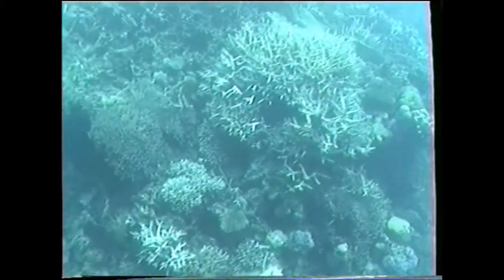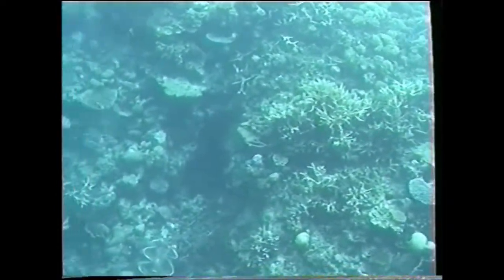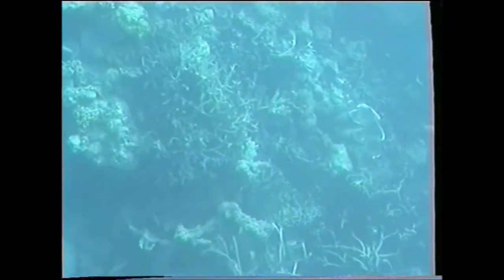You've got staghorn on the right hand side. See right down there? You're looking straight into it. See the wavy blue side? Yeah. And looking up, you see another one of those staghorn corals getting out there. Another type of the staghorn coral, the Christmas tree staghorn down there. See it?